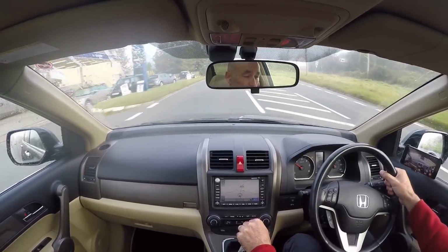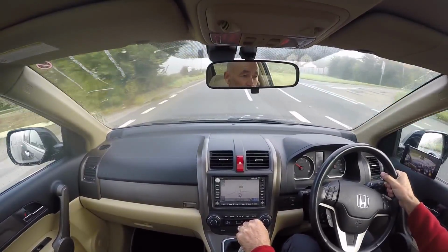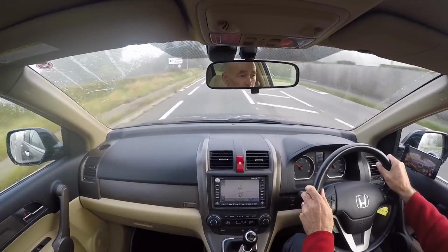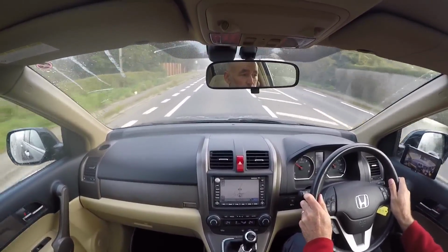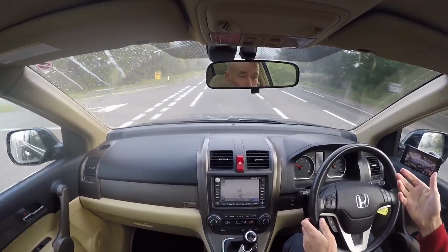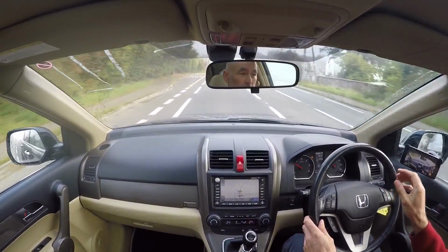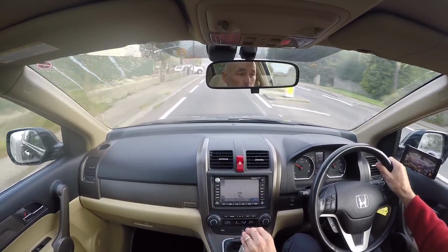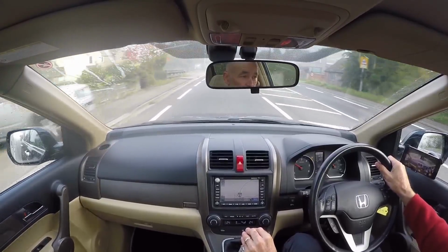Suspension of the car, even though it's on the bigger 19-inch alloys, it still rides very comfortably indeed. When I'm going over the bumps, I am just feeling out for any problems. You can go over a bump there, but I can't feel any kind of chattering underneath. So things like drop links and suspension struts would seem to all be in very good order indeed.